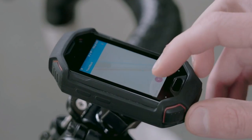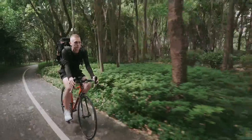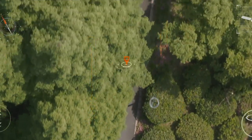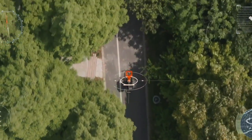In addition to the 3.5 millimeter headphone jack, you can also use Bluetooth to connect your wireless headset. The built-in bicycle meter can track your speed and distance in real time, and you will never get lost with a GPS and compass.